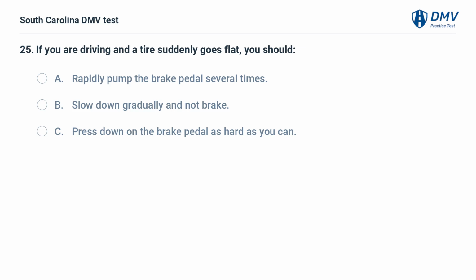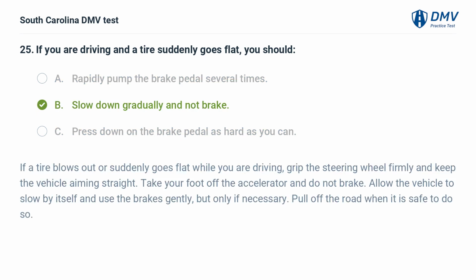If you are driving and a tire suddenly goes flat, you should: A. Rapidly pump the brake pedal several times. B. Slow down gradually and not brake. C. Press down on the brake pedal as hard as you can. The answer is B. Slow down gradually and not brake.